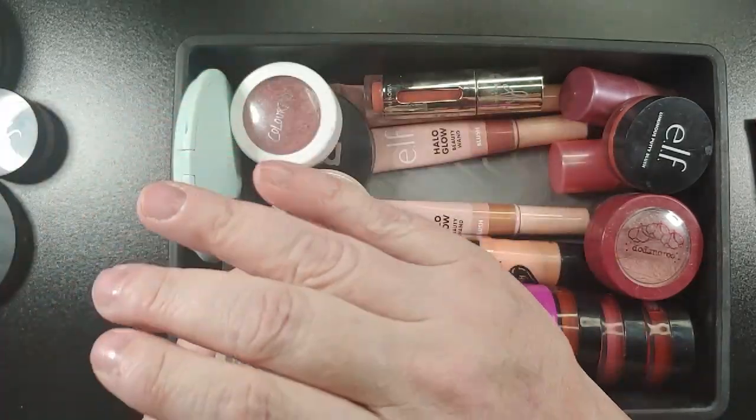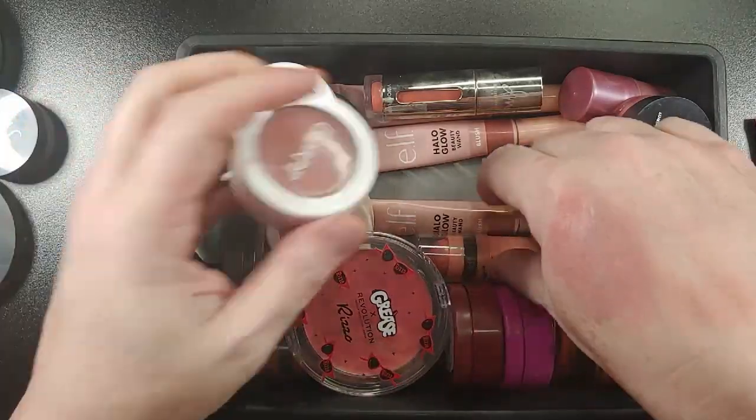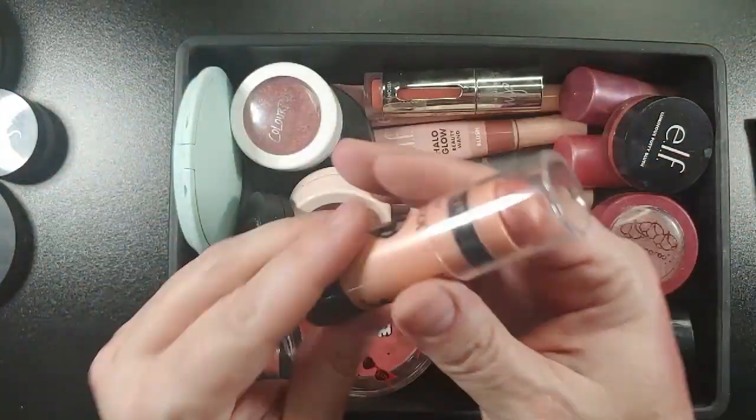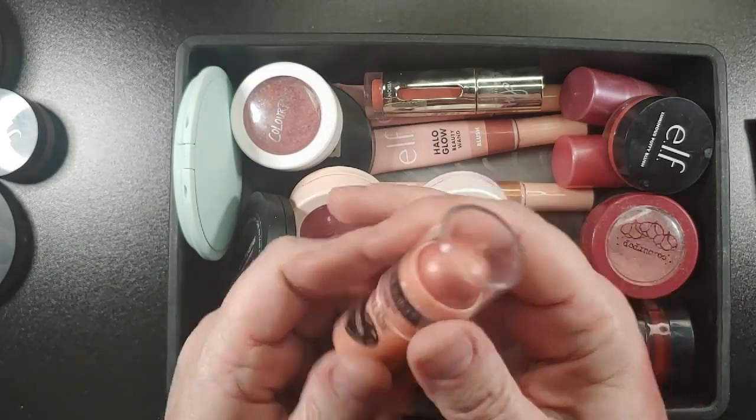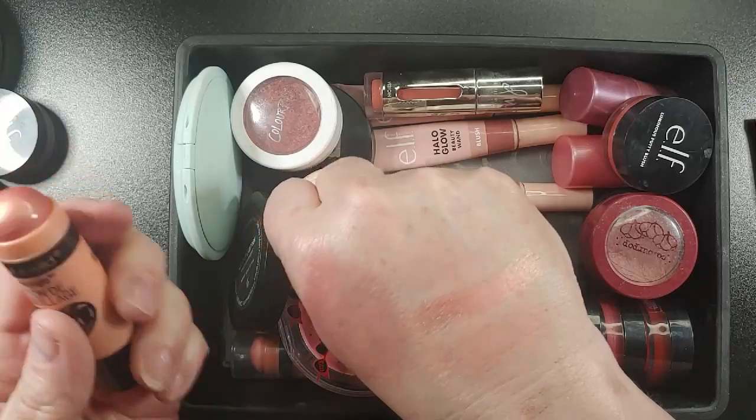I don't want that. Oh, I tell you what I'm going to use. I'm going to use this Peach Bums. That's what I'm going to use. I'm going to use Peach Bums because I've never used it. I've used the other one. Look at that. Isn't that pretty?